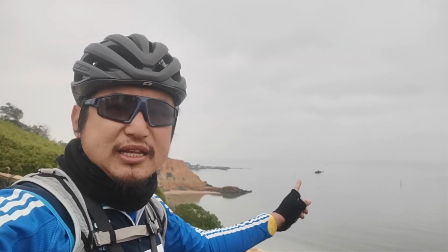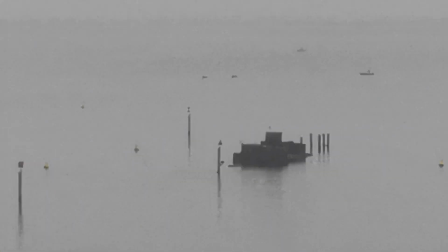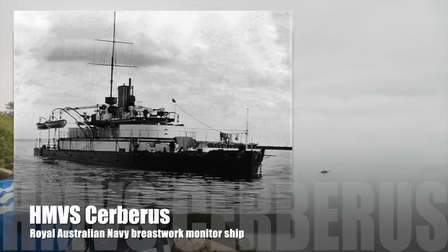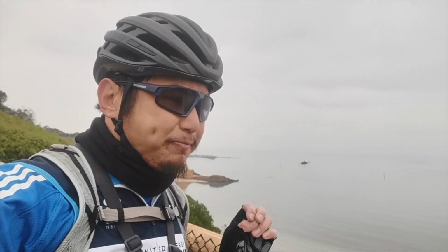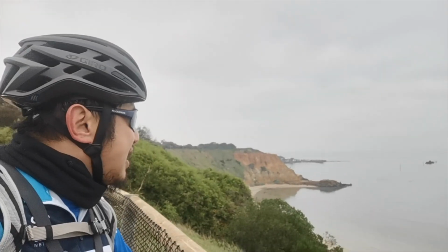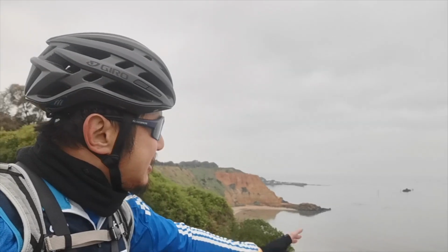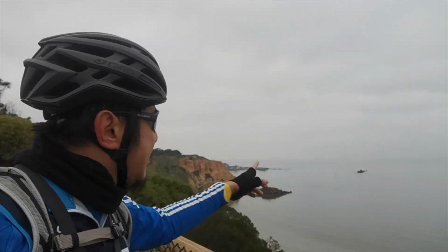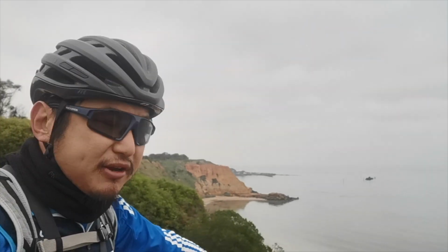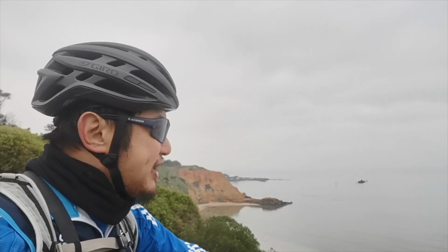So this little black spot that I mentioned just now is a wreckage of a Royal Australian Navy vessel which was built in the late 19th century. It is a breastwork monitor ship. It was decommissioned in the year 1921 and sunk in this area in 1924 as a breakwater. And today the area surrounding the wreckage has become a famous spot for scuba diving lovers.